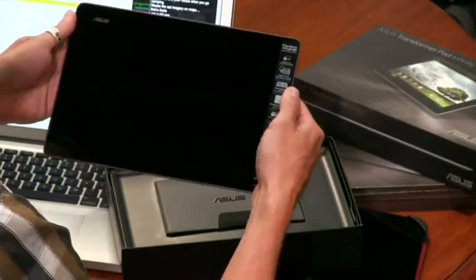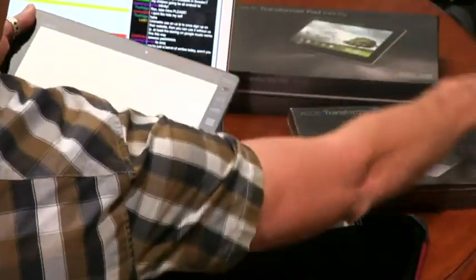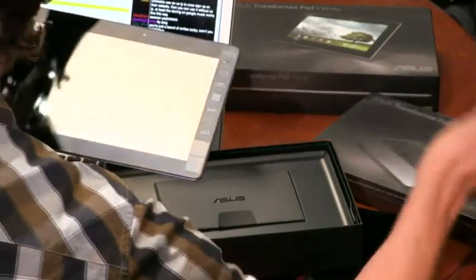I told you I'm high on cold medicine, right? Yes, I'm very excited to play around with this. It also has the dock, the mobile dock. I finally get to spend my time with a Transformer. So I'm looking forward to it.